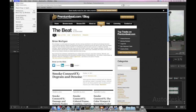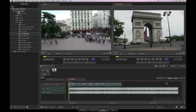Okay, back over to Smoke. So as I said, I really want to focus on the hotkeys and the shortcuts for doing dynamic editing, dynamic trimming, inserting, overriding, all the basic stuff you do every day.